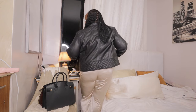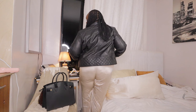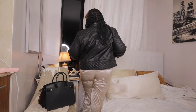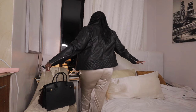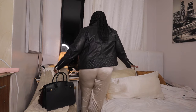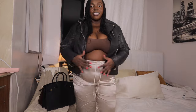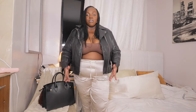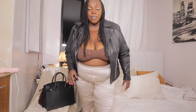I love them. You see the way it's eliminating the stomach? This is nice. Fupa is fupering. We let the fupa. Nobody's business.